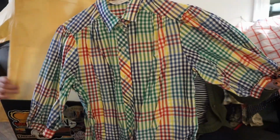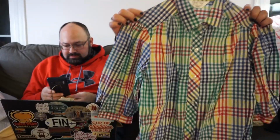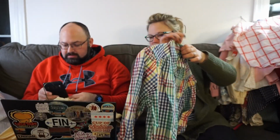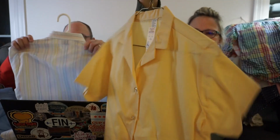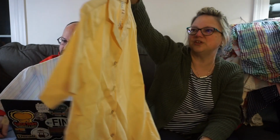Oh, my goodness. So this is, I would say, late 70s, very early 80s. There are no shoulder pads, so it's not. But I like the colorway on that. That's kind of cool. That's nice. You're not supposed to be texting. Sears. Focus, dear. This is very basic. I can't imagine that's worth more than $10, if that.